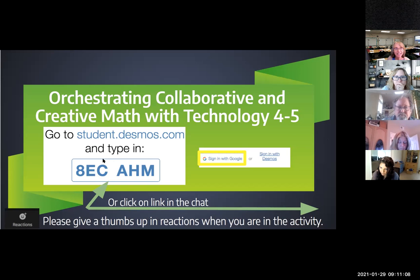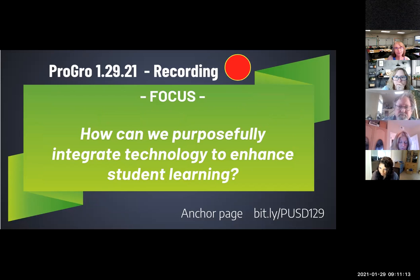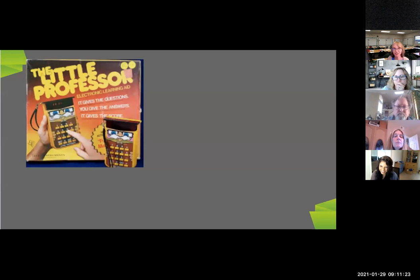So today's focus is going to be on purposely integrating technology in order to enhance student learning. Technology and math have a long history. I don't know if you're old enough to remember this, but my first experience with technology and math was this lovely little Professor Owl calculator. Put a thumbs up if you had that. That was my favorite little toy. You would type it in and it would tell you if the answer is correct or not.